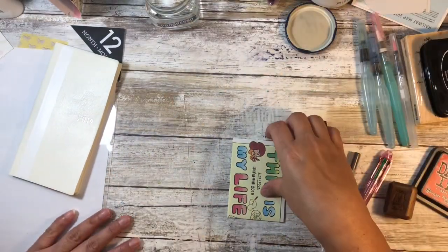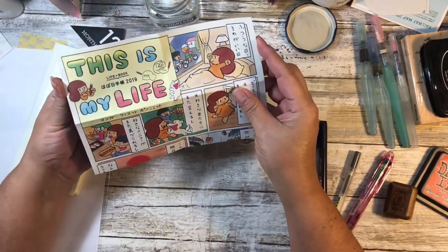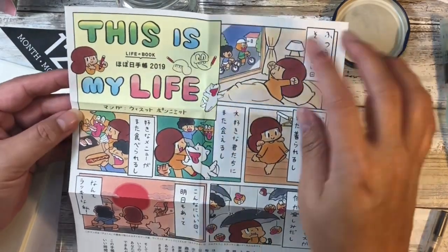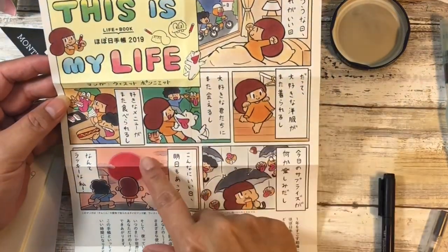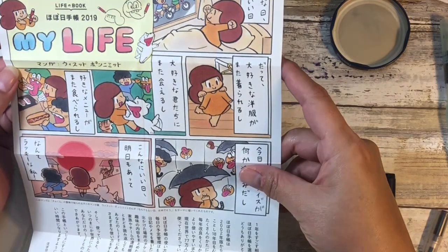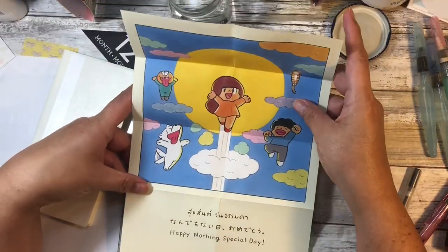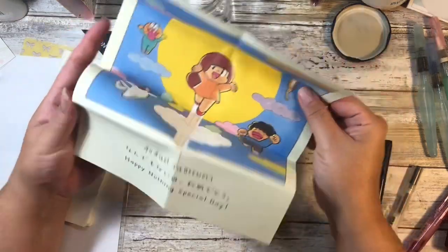Put that to the side. And then it comes with this right here. This is my life. And for this girl, she gets up and her friends are out, she eats sushi and hot dog, plays with animals, figures out what she's going to wear, says either good morning or good night to the day, and then has some really weird rain fall on her that looks like her friend. So I'm not sure what that is. Oh, and then there's this here. Happy Nothing Special Day. Oh, I like that. Happy Nothing Special Day. Cool.